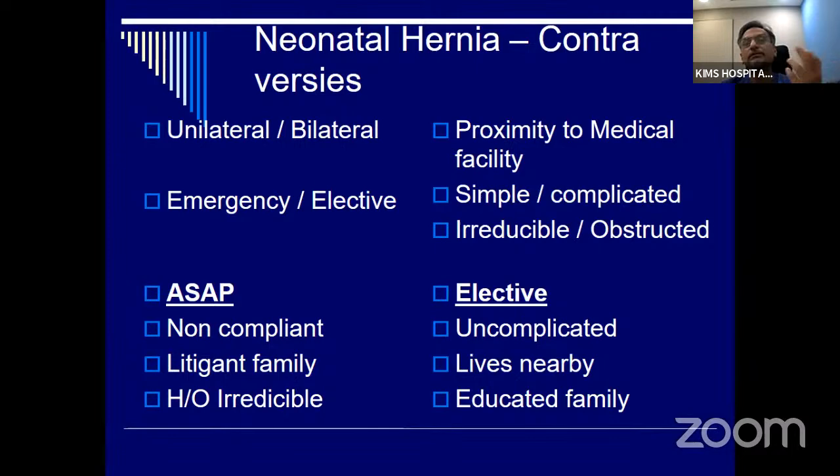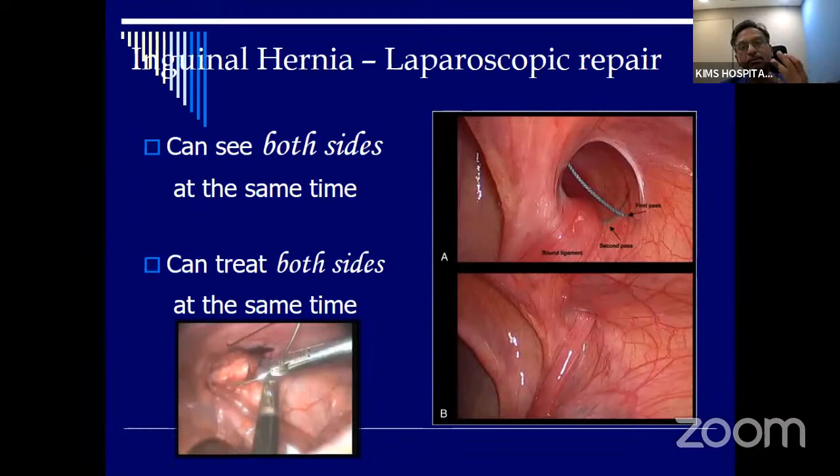And the recent advance, like laparoscopy I was talking about, the main advantage is that it will tell about both sides. A parent will ask, doctor, you are telling it's on the right side, will it be there on the left side as well? And the answer for open surgery, from a pediatric surgeon, is, I don't know, it can come. Nowadays the parents want a yes or a no, which is very difficult in most cases. But we can get the answer only from a laparoscopy. We'll be able to see both sides, and then manage both sides at the same time.